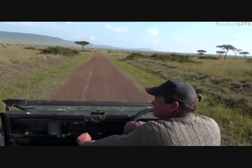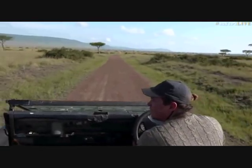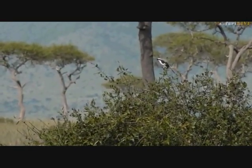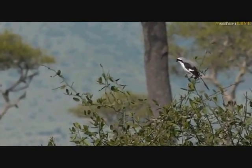Hello, pretty bird. Oh, you evil bird flew away. The grey-backed fiscal, it's gone a bit far, but we'll have a quick look at it regardless. There we go. And the bird that evaded us earlier, let me just see if I just saw one flying, if it's sitting in the open.